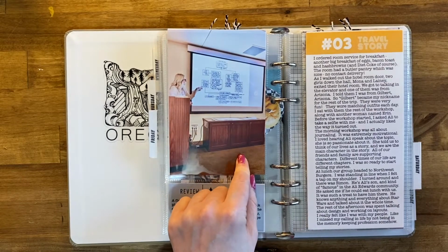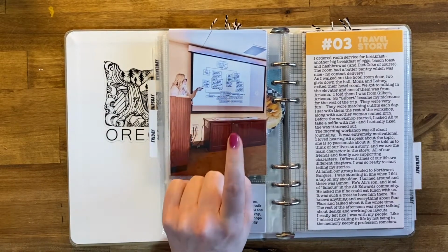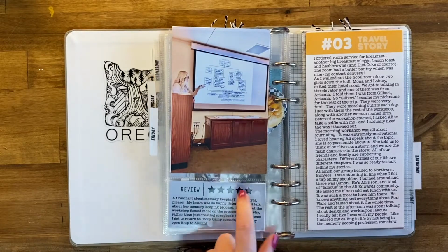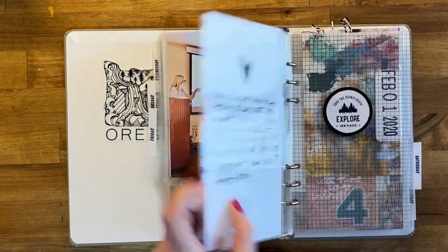I had to take a picture of Allie doing a flow chart of scrapbooking. I'm like, yes, this makes my heart so happy. And it's kind of what I wrote about here. It's a 5-star review for Allie's workshop. It was fantastic. Travel story day 3.